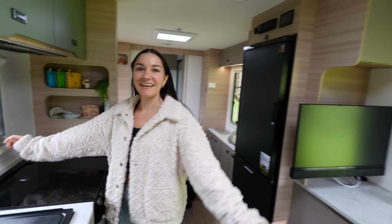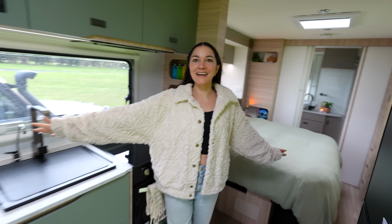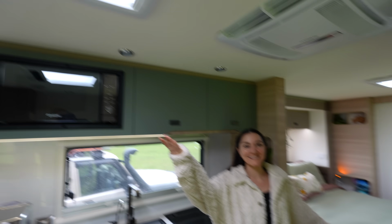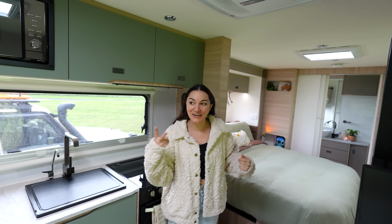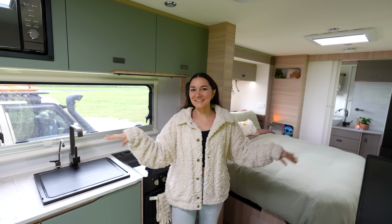Here is the kitchen. Did I forget anything? How am I going so far? Oh, skylight. We have a skylight. Well, maybe I was going to talk about that over there because we actually have two. And how good's the natural light?